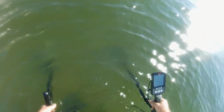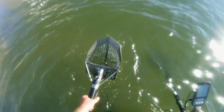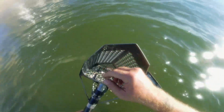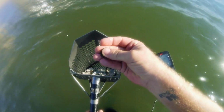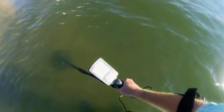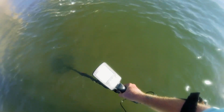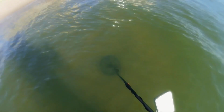Got like an 18. One up in the scoop, another bouncy signal. Oh, that's weird. That's a quarter. Looks, yep, that's a quarter. Interesting. Well, this is kind of a weird one. Kind of 17, 12, bouncing down to 1, 0. It's all over the place, but it's a strong signal.